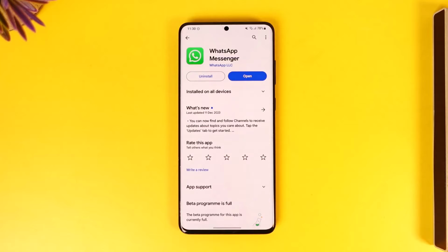In this video we are going to discuss whether or not we can hide phone number in WhatsApp, so make sure to watch the video till the end.